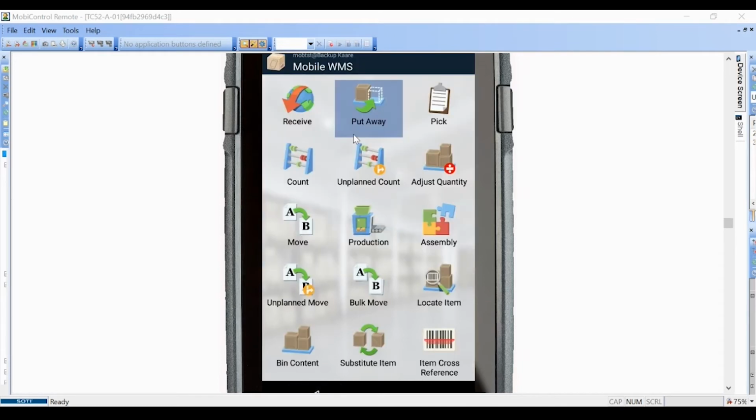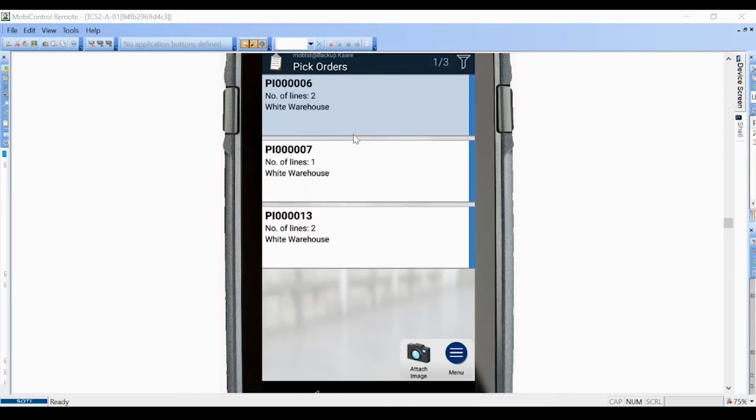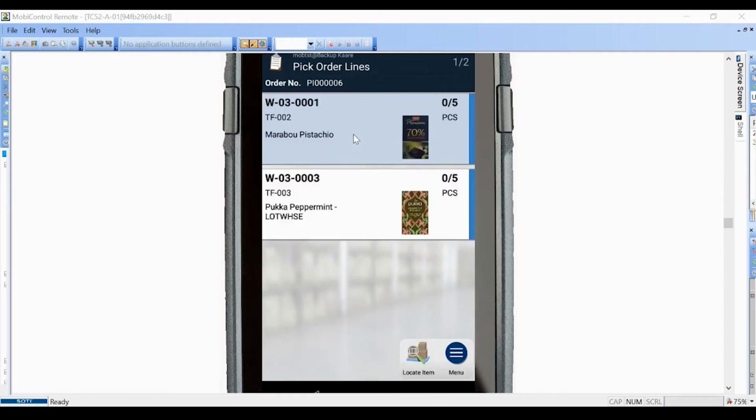The last thing I want to show you before we go to production and assembly is the pick functionality. So whether you're picking for sales orders or for production orders, it will look more or less the same. Open up your pick worksheet here. And as you can see, it looks like your putaways. We know which bin to go to, in this case, the 03 001, and go ahead and find our pistachios.